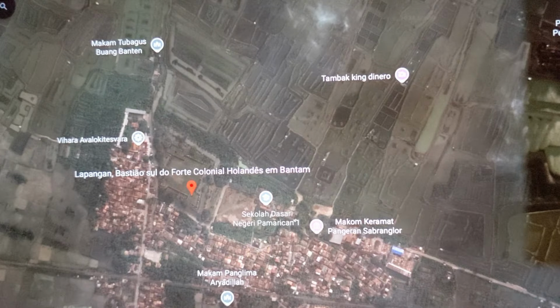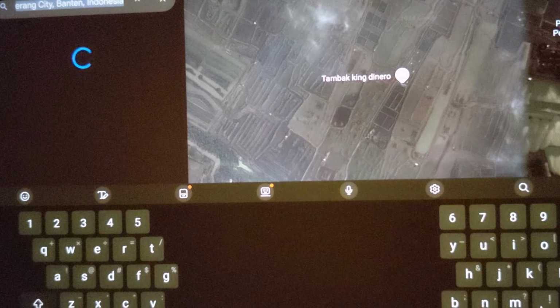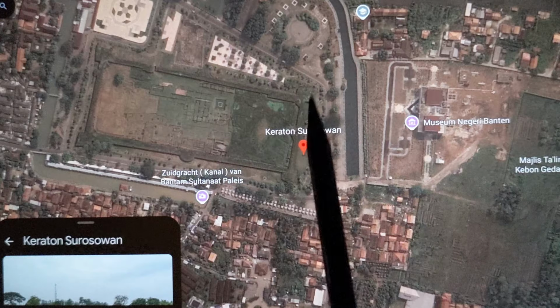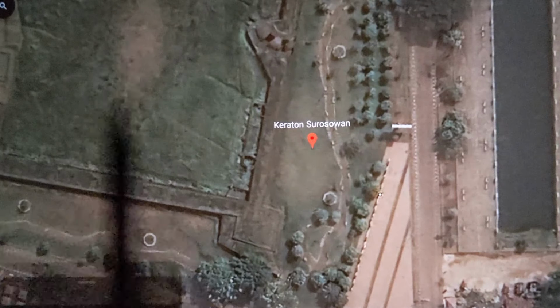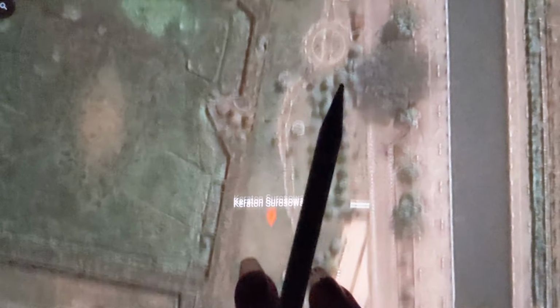Let me just pull up the text. I'm not wandering around, even though you guys like it when I wander around. Oh, I wasn't too far off. So this was once the royal headquarters of the Banten Sultanate. The Dutch had it destroyed in the 1800s after the Sultanate fell. And you can see there we go, all of the ruins left behind here.